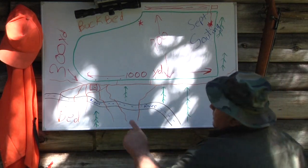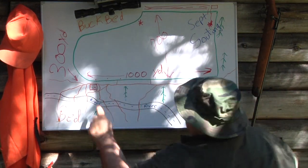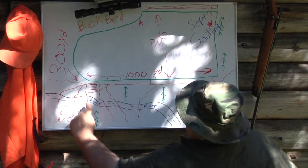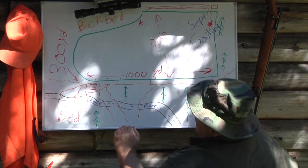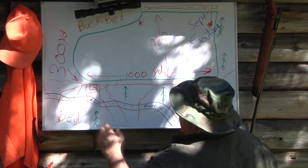And if you see right here, this is the bedding area over here. This is the feeding area. During scouting, I kept noticing these runs that would cross the river. This river was dead calm, no rapids, no nothing. It was just a swamp river, really a stream.